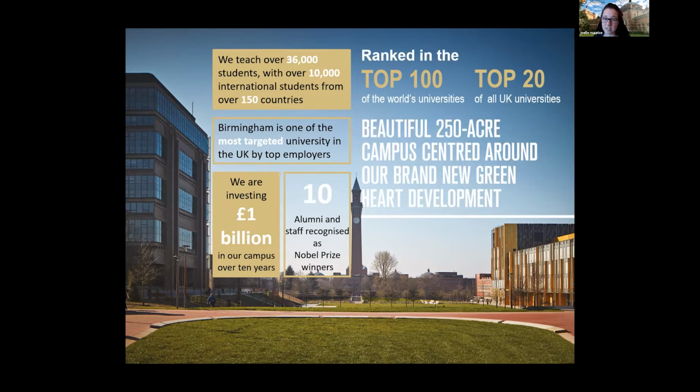We are ranked globally in the world's top 100 and within the UK top 20, and those are fairly consistent rankings. So we are a highly ranked, very well regarded university. And we are one of the most targeted universities in the UK by top employers. So that's employers wanting to come onto our campus and meet our students and employ our graduates. We work very closely with our students throughout their time here to ensure that they're developing skills that employers are looking for.